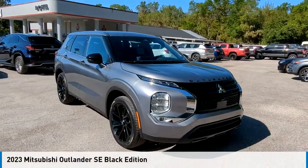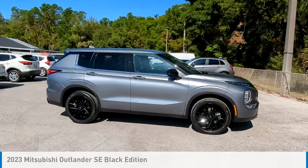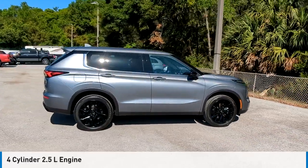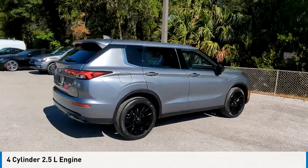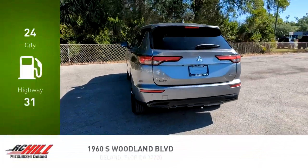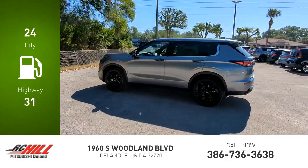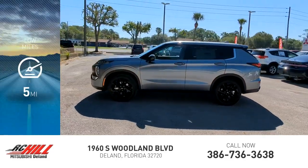You are going to love the 2023 Outlander. This vehicle is powered by a front-wheel drive, 4-cylinder, 2.5-liter engine, and comes with a continuously variable transmission. Great fuel efficiency saves you money by requiring fewer trips to the gas station. This vehicle has less than 100 miles.